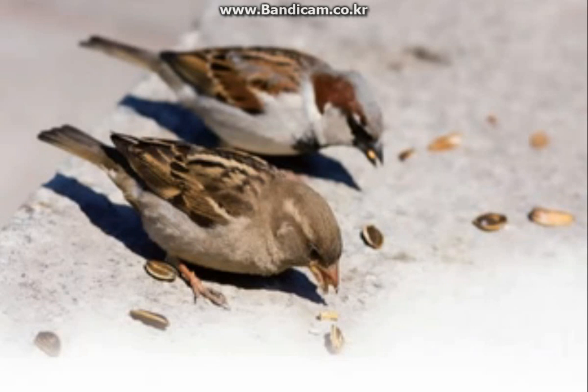Bird beaks. Birds eat with their beaks. Each bird's beak shape is good for eating different kinds of food.